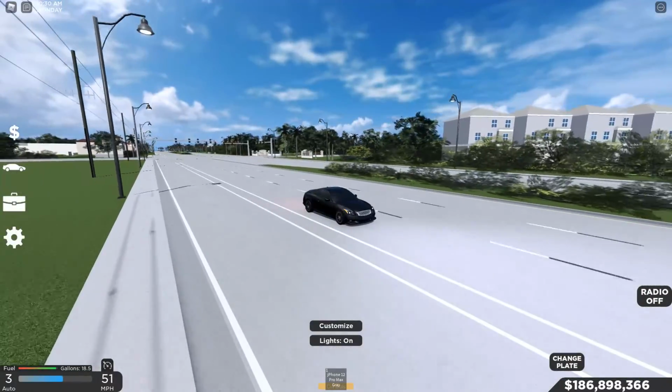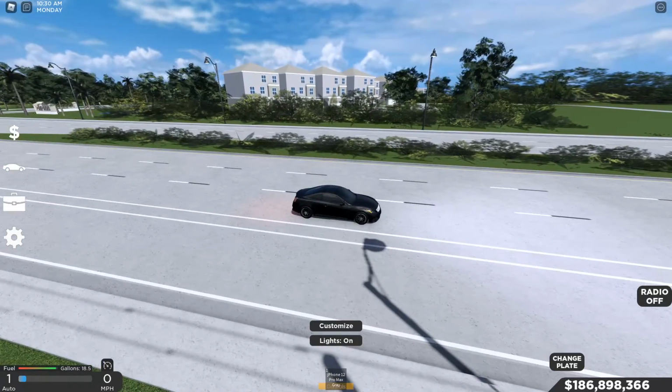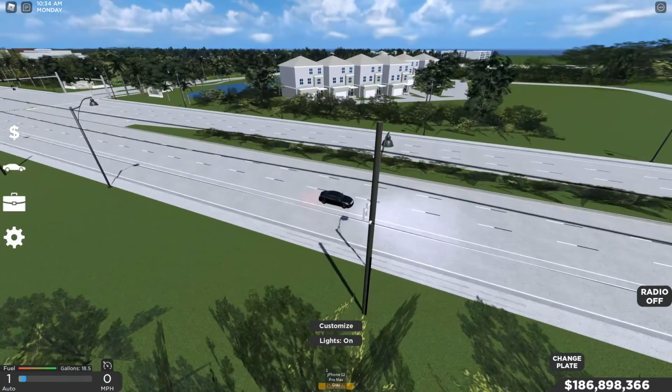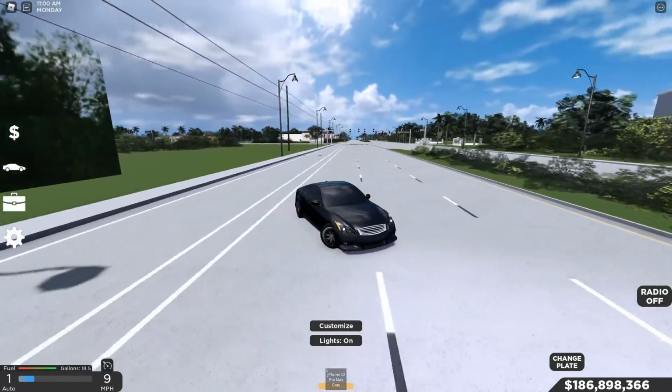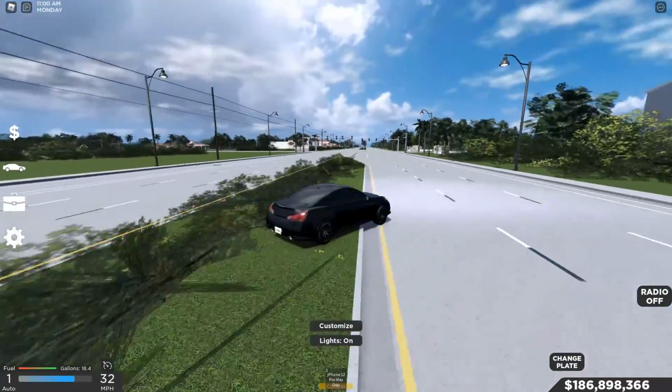157 to 0, $30,000. 157. Braking is, gotta back it up a little bit. Pretty good, to be honest, if you ask me. Now, why don't we get this car going, and we'll go to do the turn test.